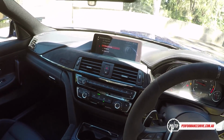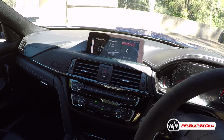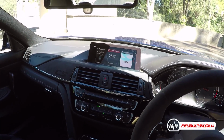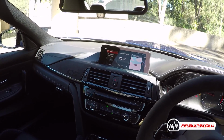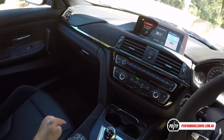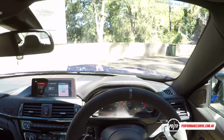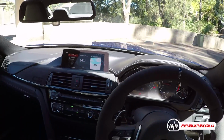So you've got iDrive 6, which is quite good, and you've got your tiles that display horizontally, as opposed to the previous BMW system, which was just a list that you had to go through. I've always liked the iDrive system. A lot of manufacturers are adopting this type of setup because you can drive along and you don't necessarily need to look down to change anything.